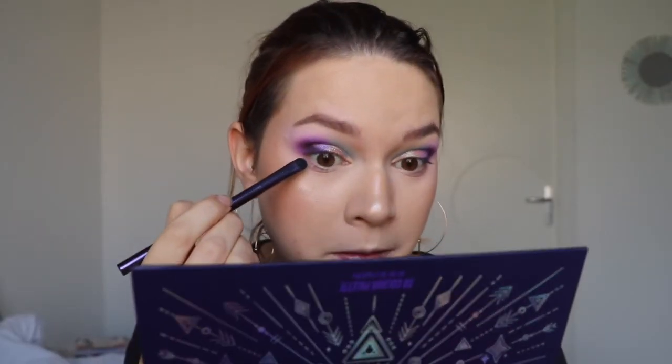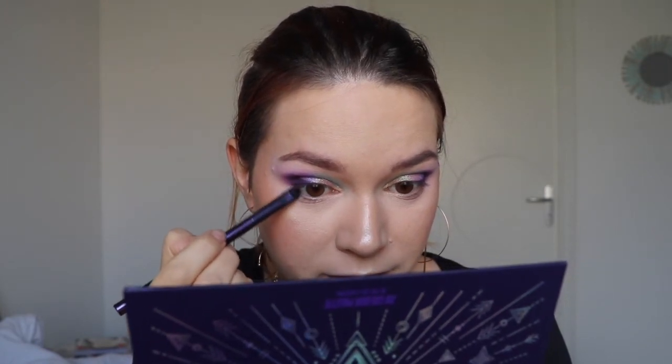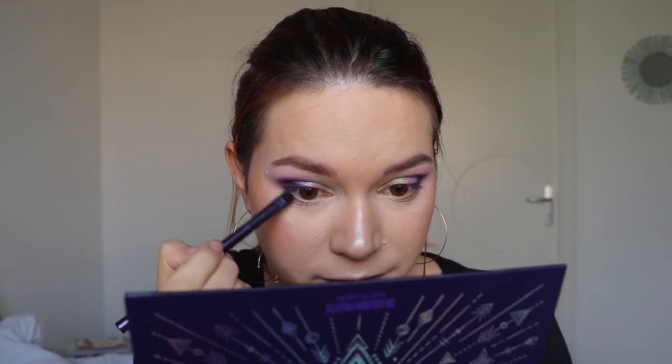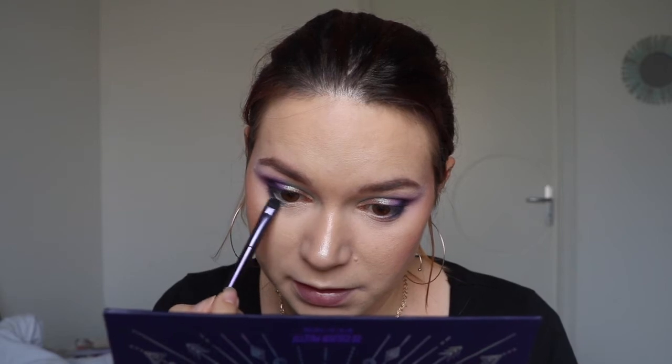Okay, let's do the bottom. I'm gonna go for Voodoo, the dark... No. That's not what I wanted to do. I want to use the blues. So I'm gonna go for Cursed, this deep navy blue. And I am placing the color in the outer V, very close to the lash lines, and I am staying on the outer V. With what is left on the brush, I am going a little bit in the middle.